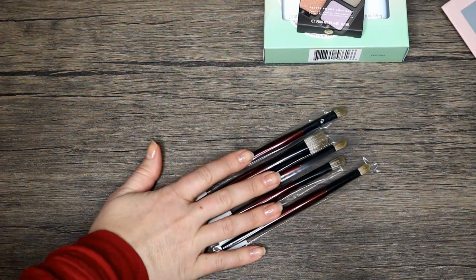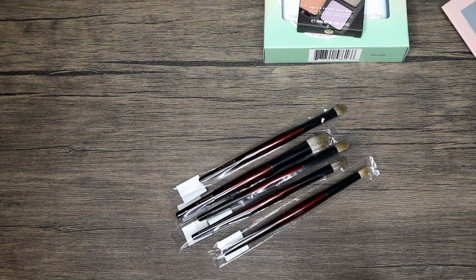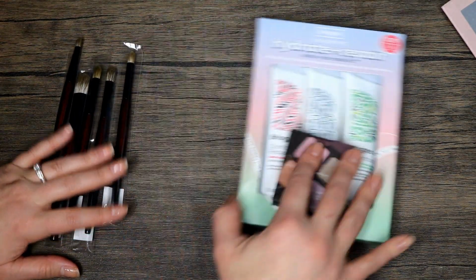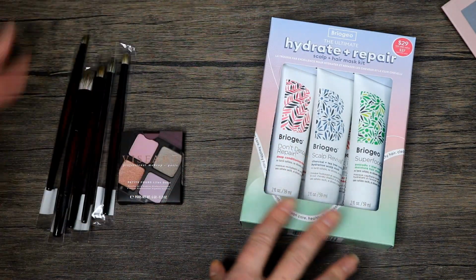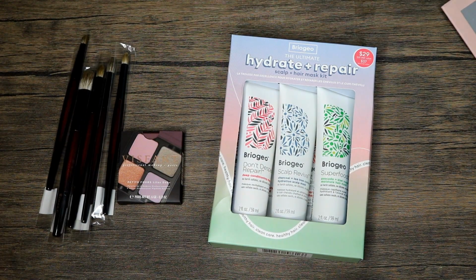The brushes were really the big thing for me. $145 here. That pretty much covers the price of the box. So all the other stuff I just see as really a bonus, like these two things. And then the rest of it's just a bonus of things that I get to try. And you know, based on this box, I will probably purchase another box again next year.